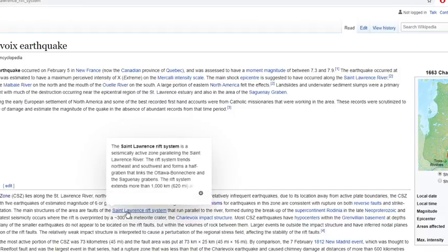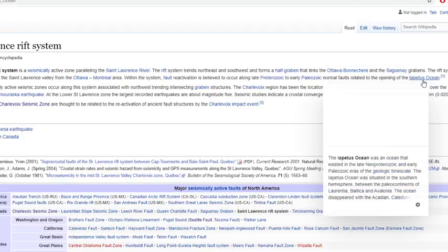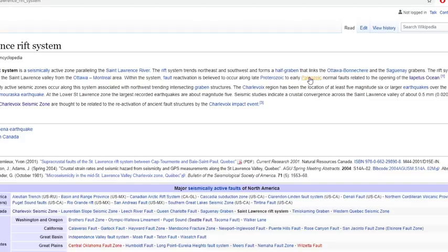St. Lawrence Rift System. The rift system trends northeast and southwest and forms a half graben that links the Ottawa, Bonnechere, and Saguenay grabens. The rift system extends more than 1,000 kilometers along the St. Lawrence Valley from the Ottawa-Montreal area. Within the system, fault reactivation is believed to occur along the late Proterozoic to early Paleozoic normal faults related to the opening of the Iapetus Ocean. So the fault has been reactivated, basically.